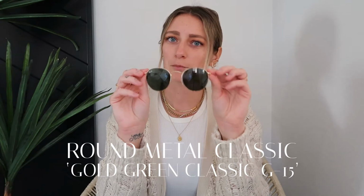Product number 6, my Ray-Ban sunnies. I don't recall the exact name of these sunglasses. I will pop it onto the screen, but they're pretty easy to find. This is like an iconic shape and color from Ray-Ban.